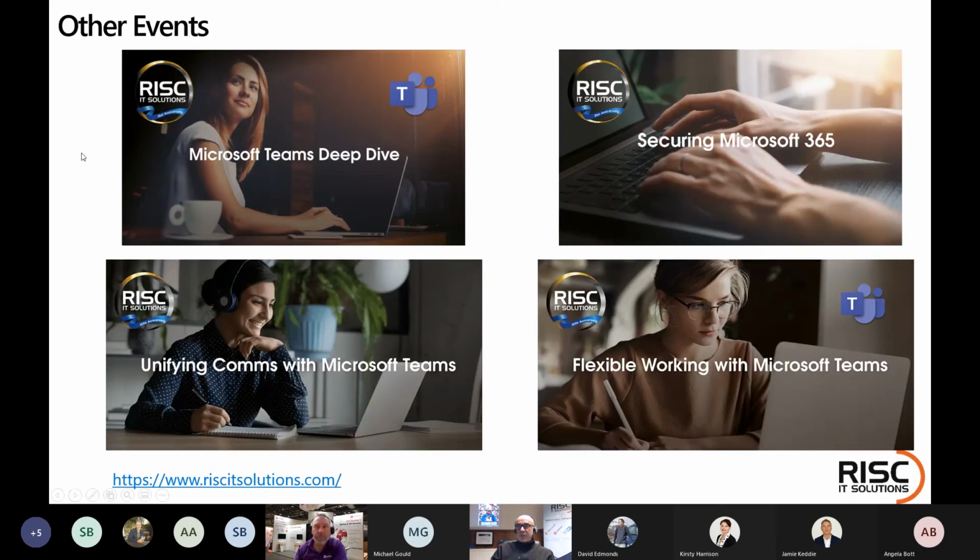In terms of what else we do as Risc in terms of other events, obviously a lot of the focus in the last 12 months has been around Teams. So you'll see Teams mentioned in at least 3 of those there. As well as this securing Microsoft 365 session, we've been doing a lot of end user awareness training. Flexible working with Teams was the original. How do we get started with Teams? Suddenly I'm sent home with a laptop using Teams. How do I navigate my way around it?